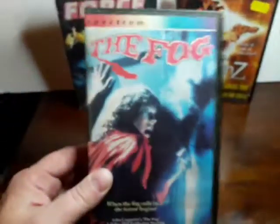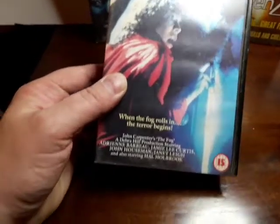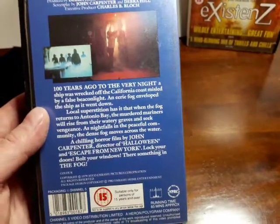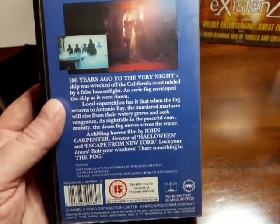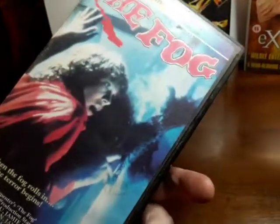But then you've got the old school Fog, John Carpenter. Jamie Lee Curtis before Halloween, if I'm not mistaken. Oh no, this is after Halloween. Director of Halloween and Escape from New York. Lock your door, bolt your windows. There's something in the fog. Produced by Deborah Hill. Yeah, it's not a bad film. It's okay. Seen it.